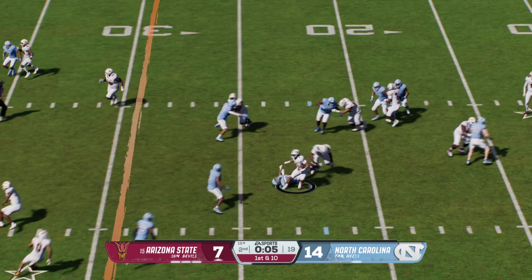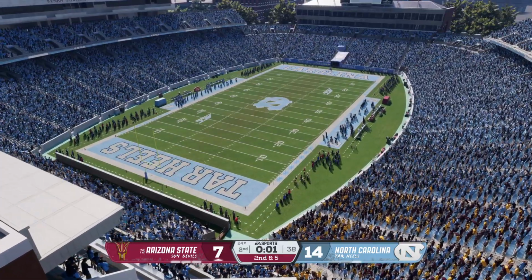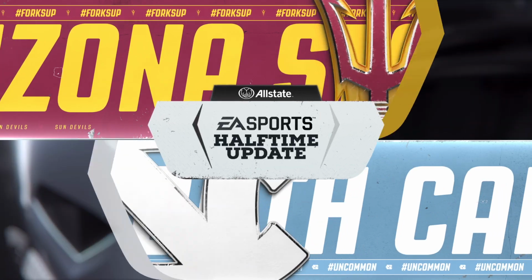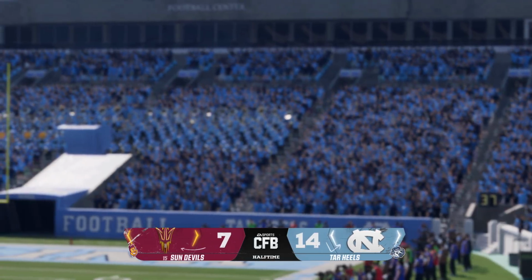From the shotgun now, here's an inside give. That may not look like a huge run, but they'll take it as it gets them up to the 24. That's the end of the second quarter. That means it's time to join Kevin in our halftime update.